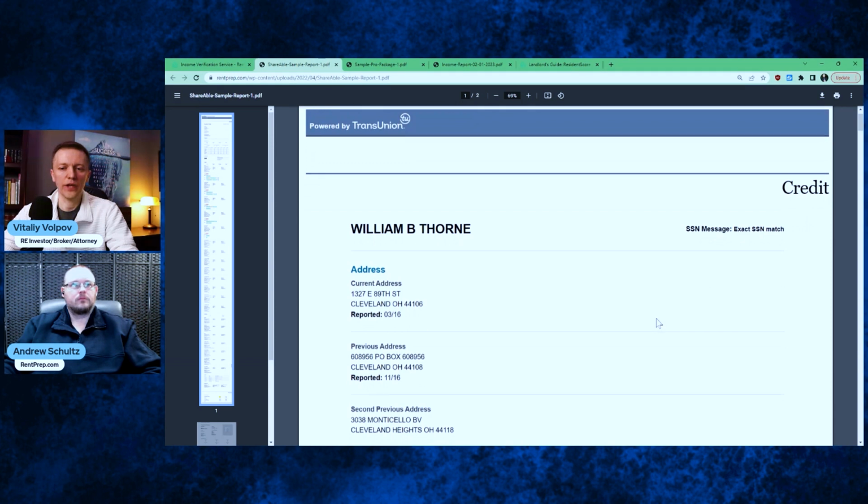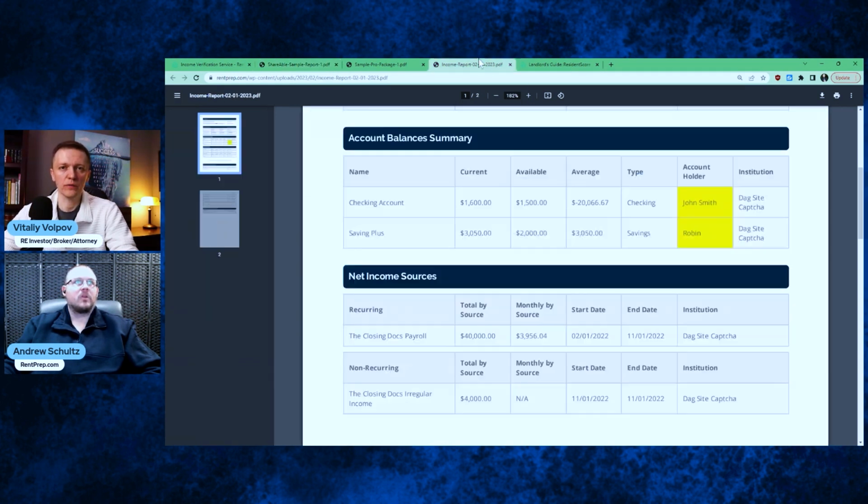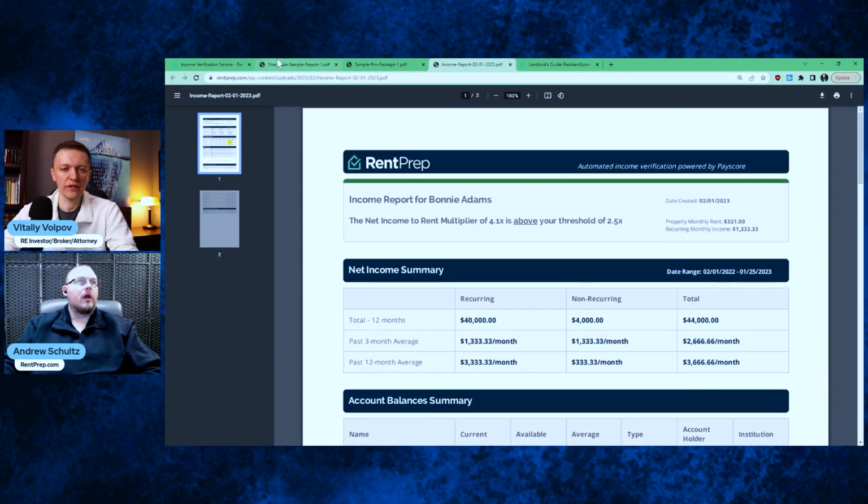And then we had the income verification, which you just mentioned. Correct. The income verification is $10, and that runs through PayScore, which is the closing docs. They're in the process of rebranding right now. I think that they may be literally this week changing from closing docs to PayScore. Gotcha. And then the last thing that you mentioned was liens and judgments, right? Yeah, if you wanted to do the lien and judgment add-on, that is $7.